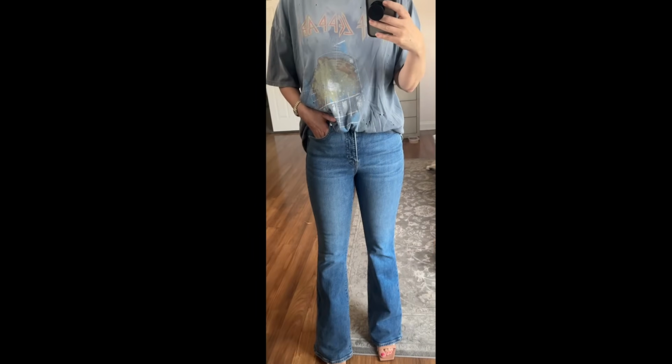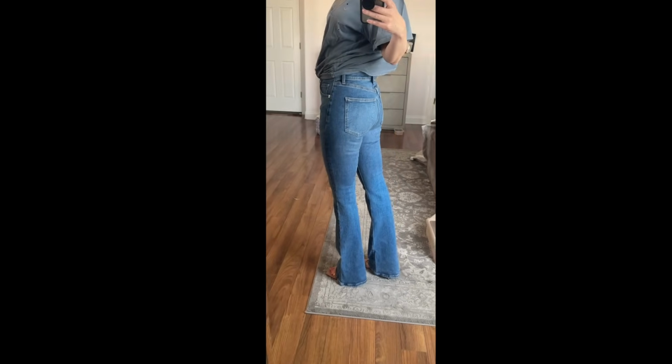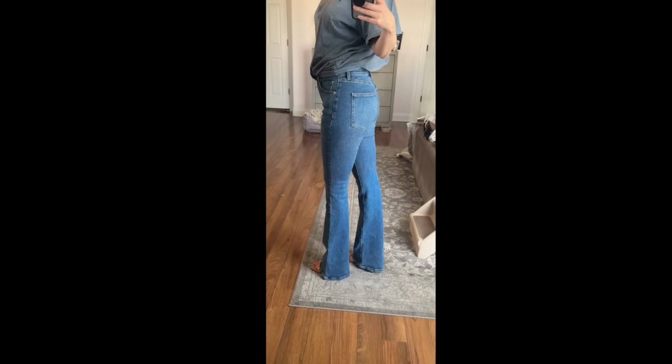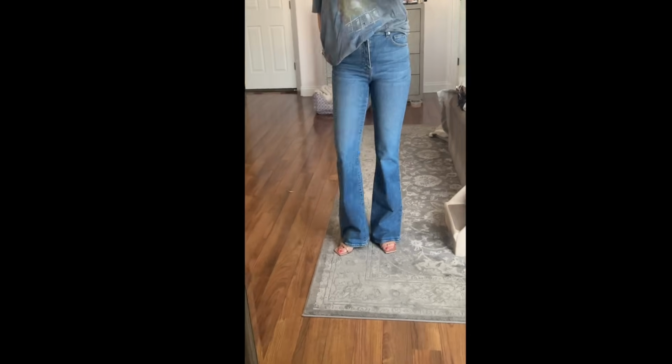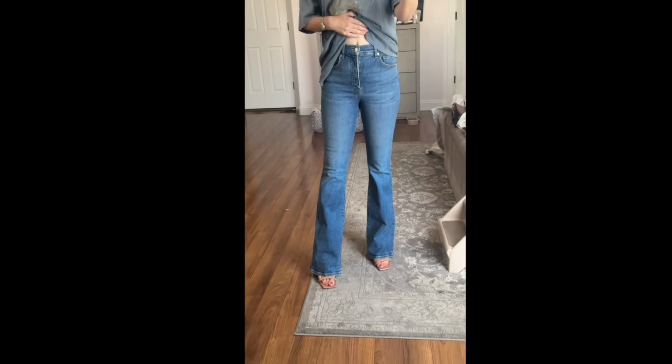They are outrageously expensive. So like I said, you guys are gonna be mad at me, but if you want to invest in a pair of denim that is going to make you feel so good about how you look, then I think it's worth it. I always think of cost per wear, and these are going to be the jeans that I reach for anytime I wear jeans.